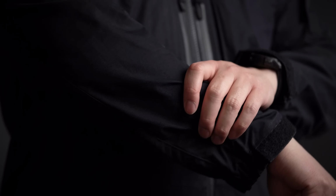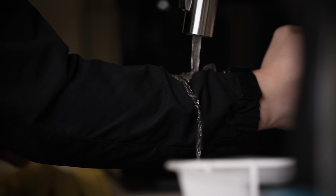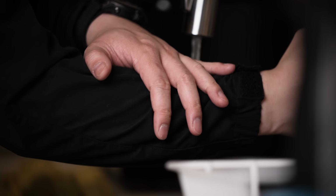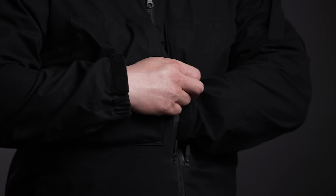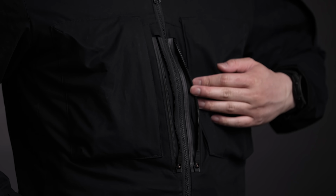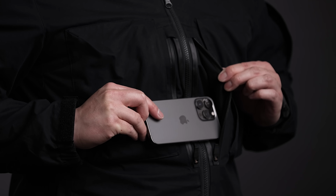You don't have to worry about getting caught in the rain or just wiping off any dirt or stains in a jiffy. Secondly is just the amount of pockets and the layout of them too. Starting with the four chest pockets, 2 of them water sealed and large enough to fit my full hand for reference, but also perfectly sized for a phone as well.